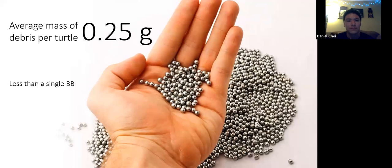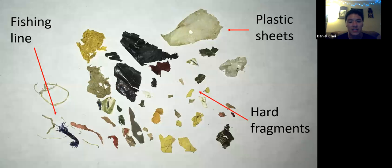First, the average amount of debris ingested per turtle was 0.25 grams. Second, across all turtles, 51% contained debris, and this number increased from 40% to 70%. Now, in other regions, the average mass per turtle was 1 gram, 10 grams, or even 40 grams. So here it was exceptionally low. Next, we find more insightful patterns when we relate debris to turtle characteristics.